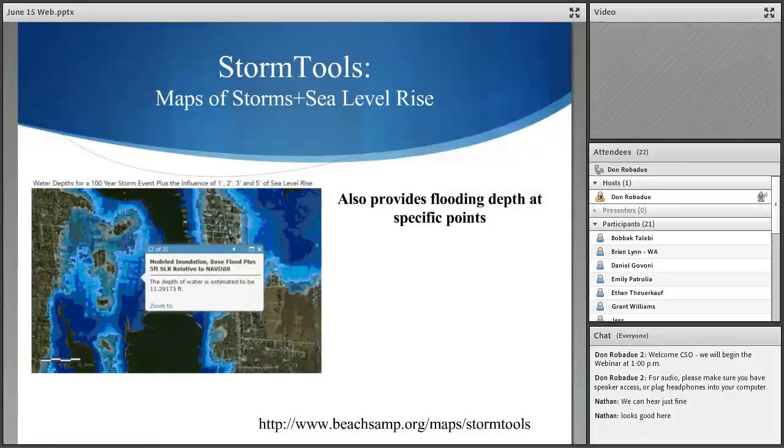The other thing that the tool shows is not just the extent of the surge, but the depth of surge. You can click at any place on the map and it will tell you what the surge depth is going to be, or what the sea level rise depth is going to be, or combinations, at any particular point in the state. The resolution of this mapping system is down to 1 meter on the surface of the ground and 5 inches vertically. Very, very high resolution system.